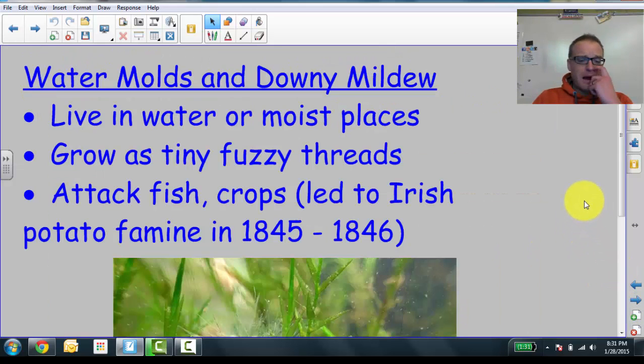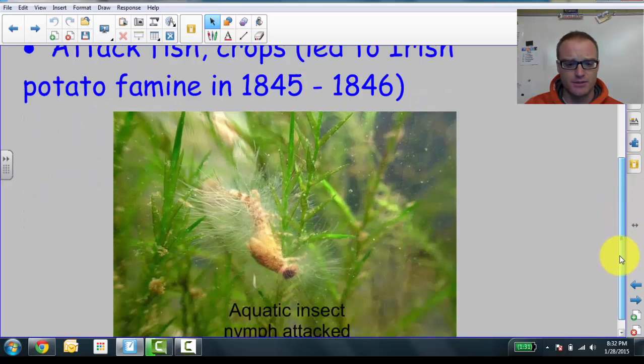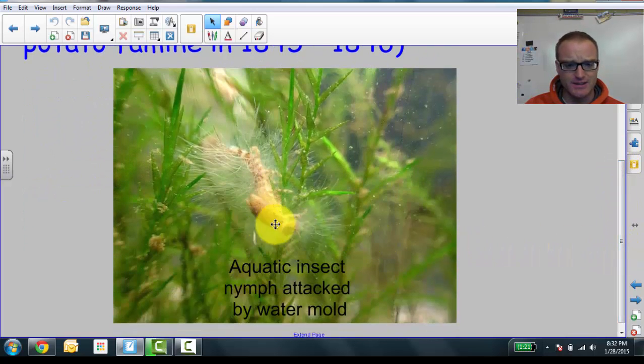So some popular types of fungus-like protists would be water molds and downy mildews. Again, like the name says, they live in water or moist places. They grow as tiny fuzzy threads. And they oftentimes will attack aquatic life. They attack fish. But they also, a little history fact, led to the Irish potato famine back in the 1800s. So here you can see it attacking this fish. And basically, it's a parasitic relationship, and it eventually kills whatever it's infecting.